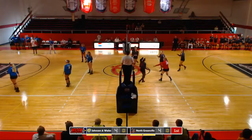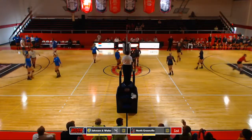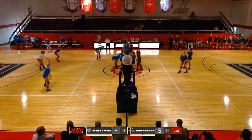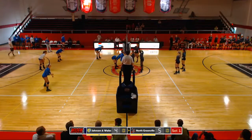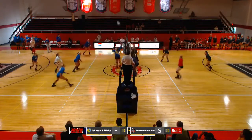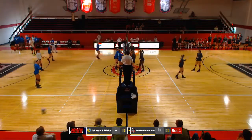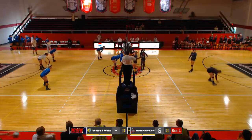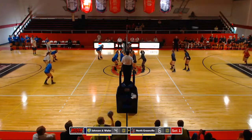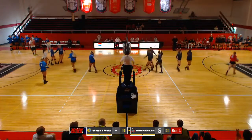Spike there, goes back, and Johnson & Wales unable to recover from it. So the Crusaders get the point and the serve. And Crusaders with the point. Don't believe that ball would have originally made it over the net, but North Greenville made sure of it. Hannah Lewis serving. And another point for the Crusaders, 7-4 now.